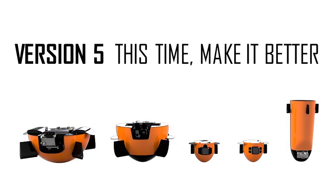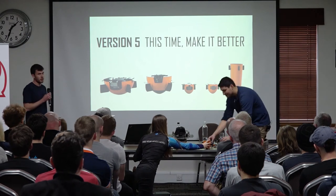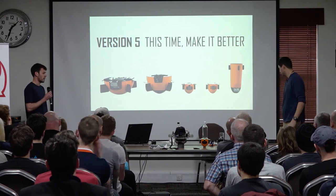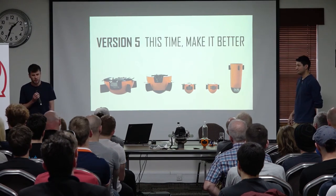So version 5, this is what we've got in the making. This time, make it better. So we toyed with fixing the problems we had while sticking with the current architecture. But we eventually decided if we're going to make version 5, then let's make the skydiving robot we always wanted to make, even if it means making it a bit heavier again.